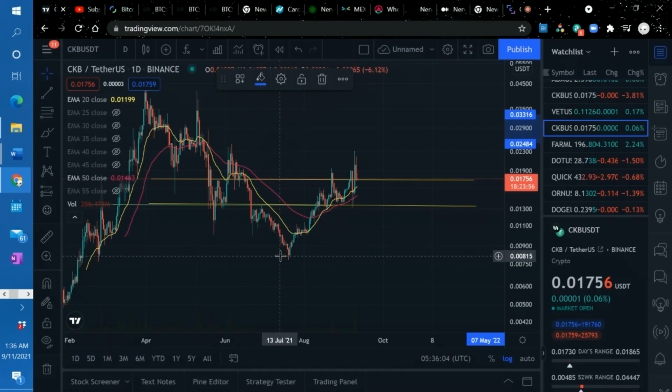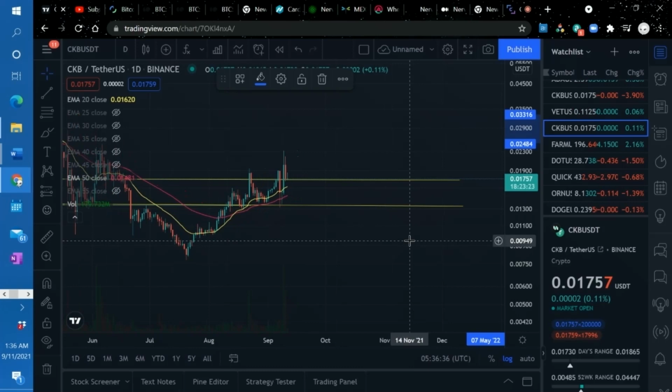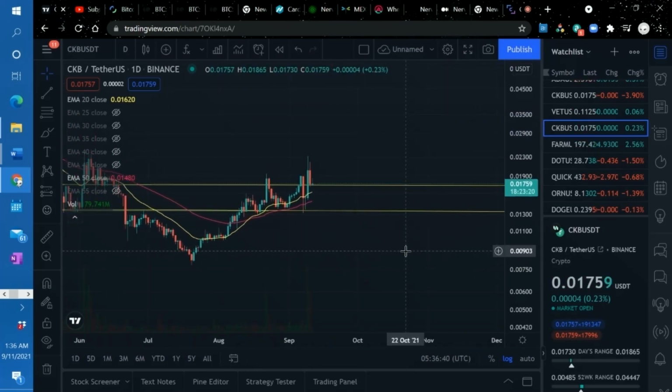It bottomed out at 0.008, and has since traversed back upward. We really didn't slow down at the 0.013, tested the 0.017 once, got rejected, back down to the 0.013, passed up through the 0.017, fell right through, tested the 0.013 again, and then we passed through the 0.017 just yesterday, for this little run up where investors started to surge into CKB. We tested it, and we're holding it currently. So if we can hold the 0.0176, 0.0175, we can hold this now.